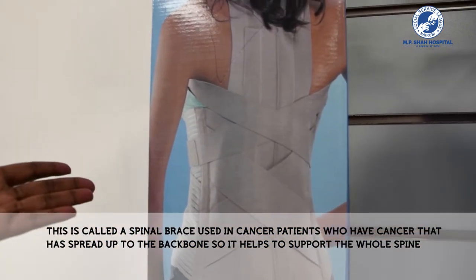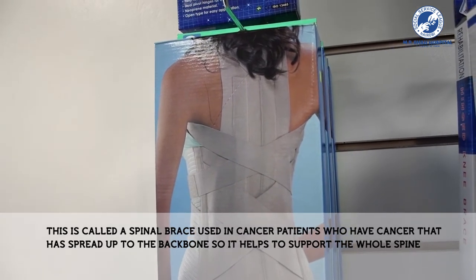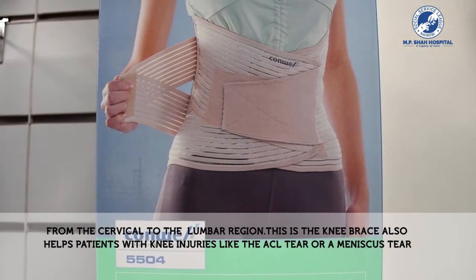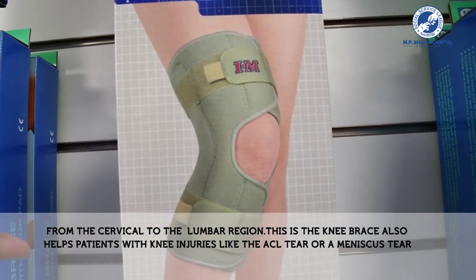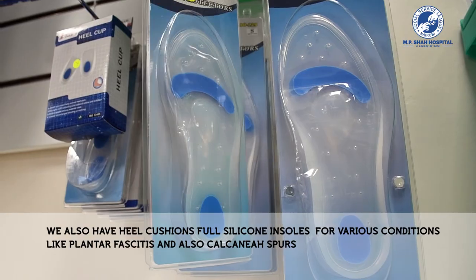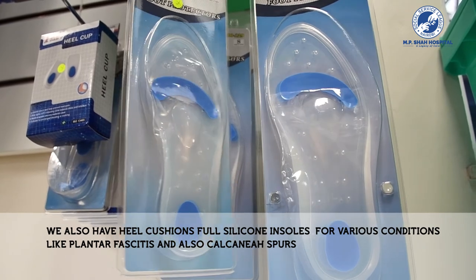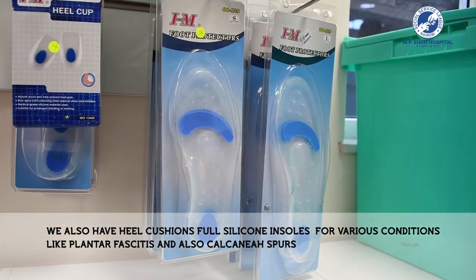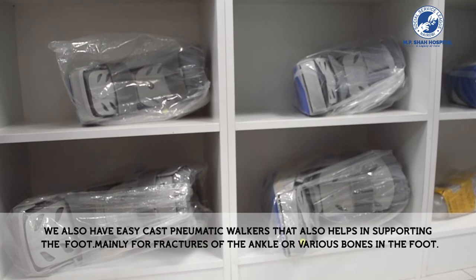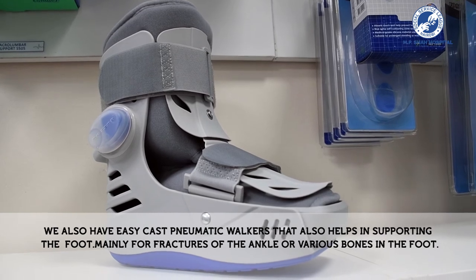This is called a spinal brace, mainly used in cancer patients where you find this cancer has spread up to the backbone. So it helps to support the whole spine from the cervical to the lumbar region. This is the knee press, also helps patients with knee injuries like the ACL tear or a meniscus tear. And also we have our heel cushions and the silicone insoles for various conditions like plantar fasciitis and also calcaneal spurs. We have also the easy cast pneumatic walkers, also helps in supporting the foot mainly for fractures of the ankle or various bones in the foot.